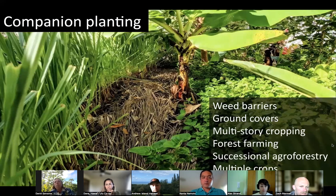Companion planting is what this is all about. So as you move forward, just think about plants that are opposite of each other. Tall and skinny goes well with low and flat. Here we have a weed barrier. You can do this around your farms and gardens. That's lemongrass. You could also use comfrey. And then also ground covers, very essential. Next slide.